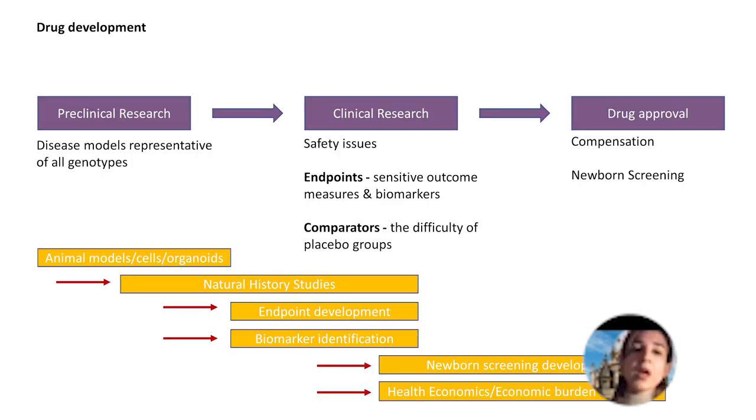So going back to the drug development diagram that I showed you before, with this study we contribute basically in the development of endpoints and biomarkers. We contribute in the health economic analysis, and specifically for that, we are already setting up a collaboration with other institutions whose focus is basically on epidemiological analysis and health economics analysis. And we have a very fruitful collaboration, hopefully soon coming up specifically for that part, which is very helpful for the drug approval processes.